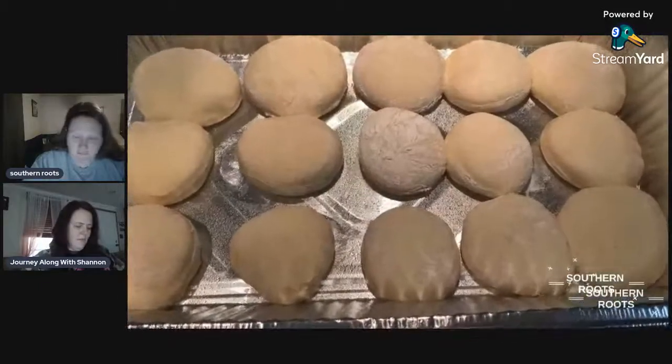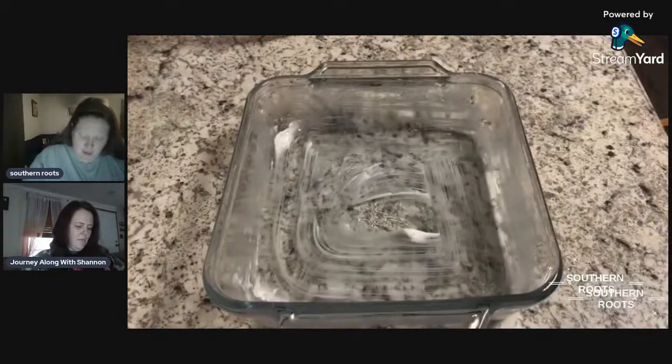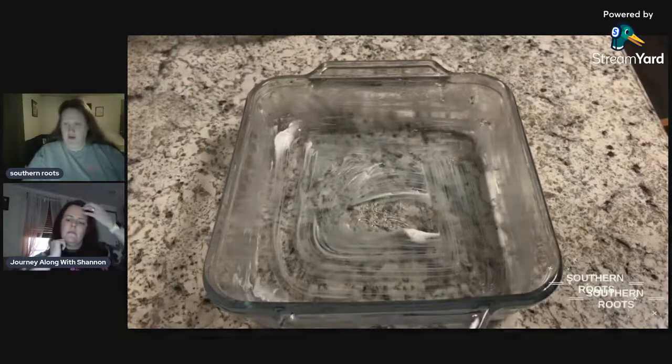And I just cut them out like biscuits. But now we're moving on to the cake. I'm getting distracted. Sorry, y'all.